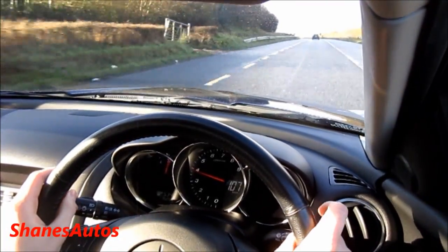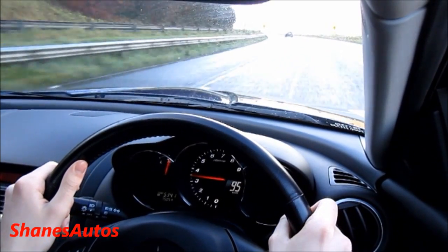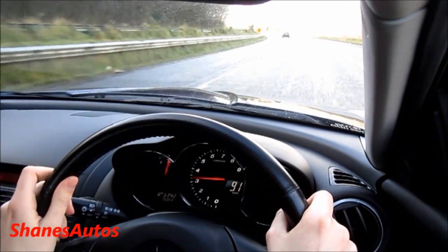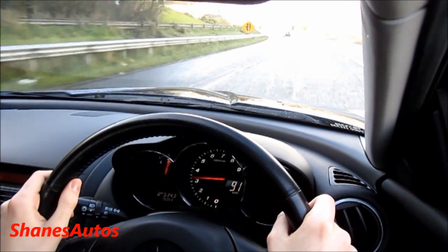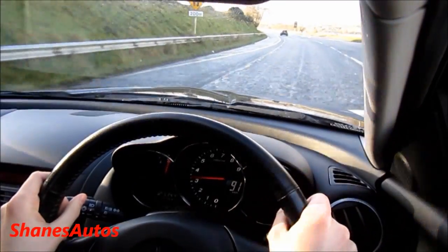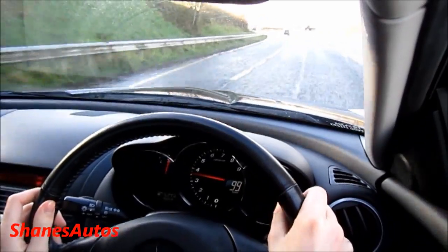I love the GT86 lad. Yeah, I think it would. The GT86 sounds good all the time, but the rotary, like, it only sounds good when you plant it, like. Yeah, that's right.